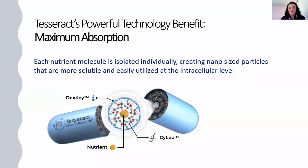Next slide, please. Tesseract's powerful technology benefit is, first of all, I'd like to talk about the maximum absorption. Each nutrient molecule, as you can see in this cartoon, is isolated individually, creating these nano-sized particles that are more soluble and easily utilized at the intracellular level for maximal absorption.